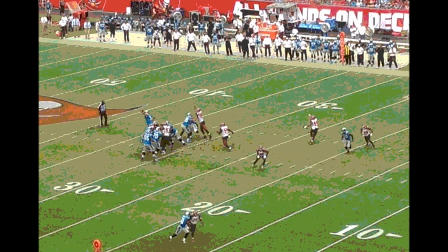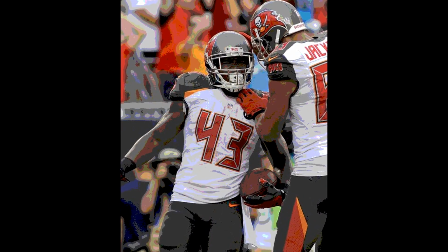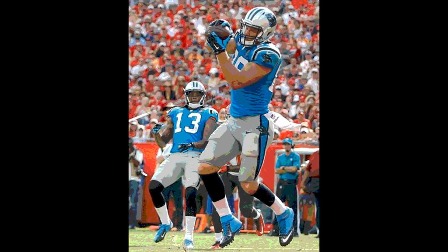And in this game, Derek Anderson, in replacement of Cam Newton, was 24 for 34 with 230 yards passing and 2 touchdowns. Josh McCown was 22 of 35 with 183 yards passing, 2 touchdowns, and 2 interceptions. DeAngelo Williams was the game's leading rusher with 14 carries for 72 yards, and Kelvin Benjamin, in his first start, was the game's leading receiver with 92 yards off of 6 receptions, including a touchdown.